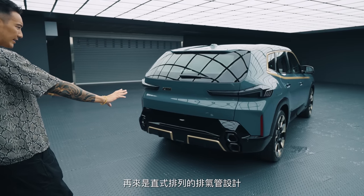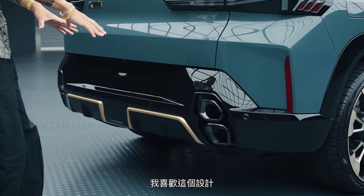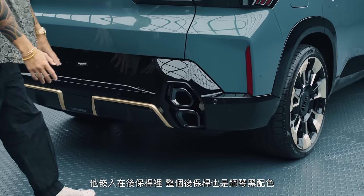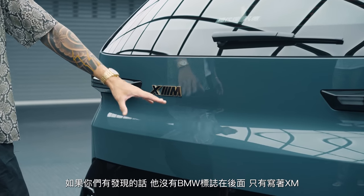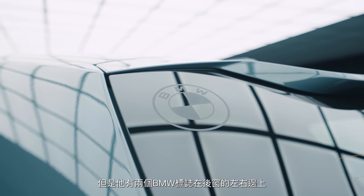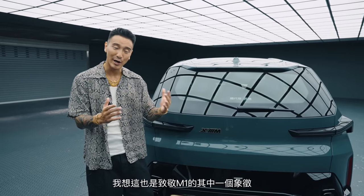And then what I see is the vertical staggered up and down exhaust tips. I do like this look. It's integrated into the rear bumper. Lower part of the bumper is black. And if you guys haven't noticed, there's no BMW badge. It's just XM. But there's two BMW badges in the window, on the left and right side. So I guess that is the same as the M1. They kept it in line with the heritage.